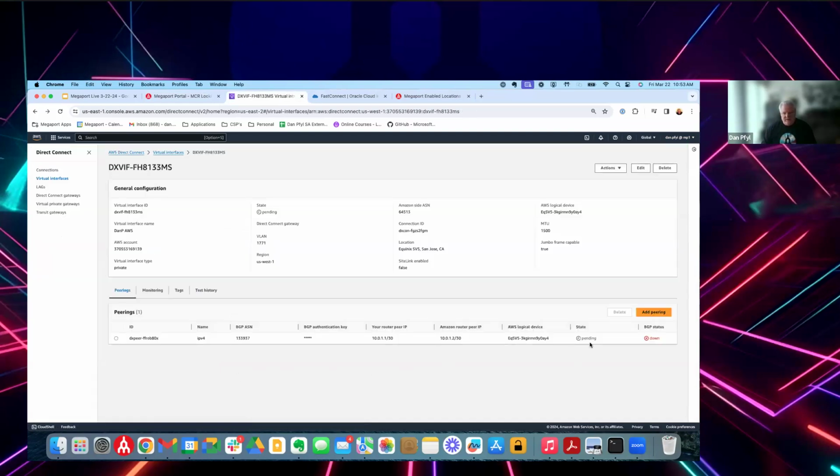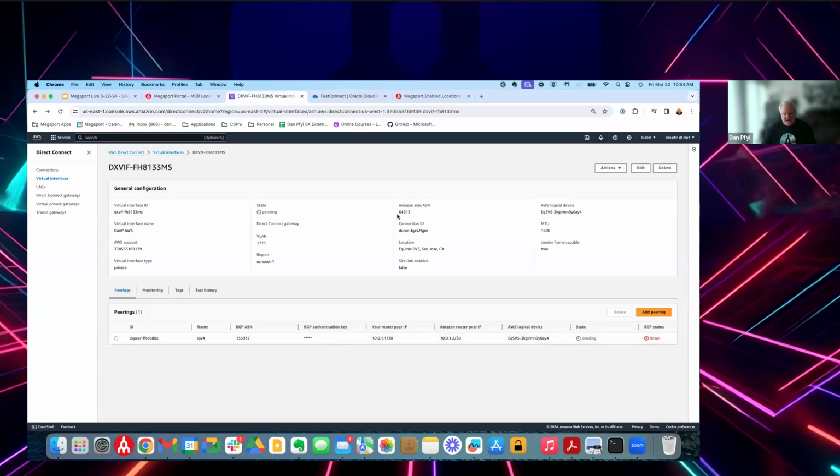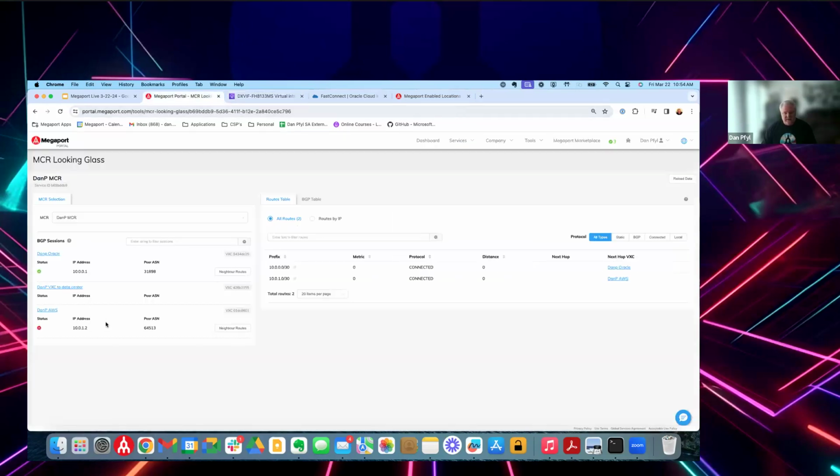Now you'll see that it's moving from a pending state. So this is going to take a few minutes to come up. Right now, BGP is down. But the reason that BGP was down in the portal was that I had not accepted this connection over in the AWS portal. You can see that the IP address is 10.0.1.2, and I was using my 64513. You can see here that it's 64513 on my Amazon side, 133937 on the Megaport side, and 10.0.1.1, 10.0.1.2 for the AWS side. So we'll come back and pick this up a little bit. But it's going to take about 3 to 4 minutes for BGP to converge.